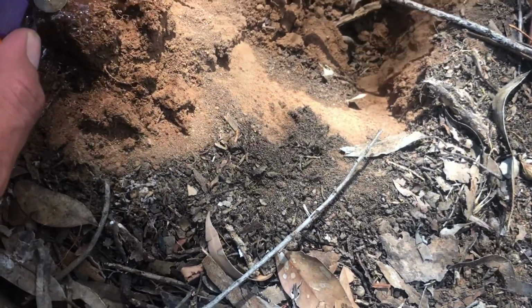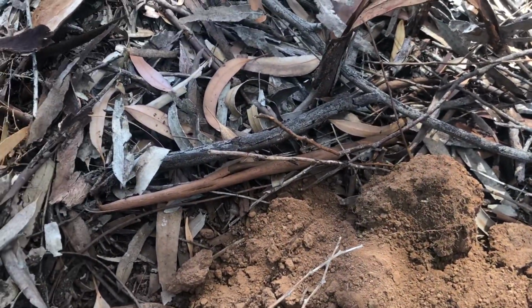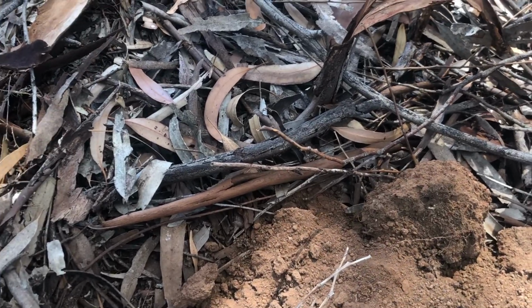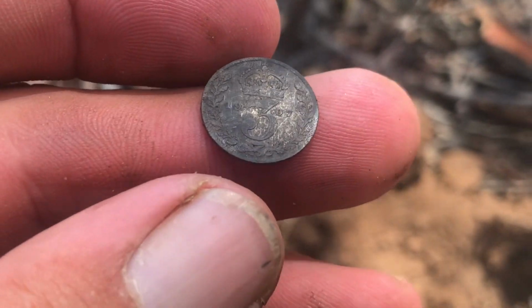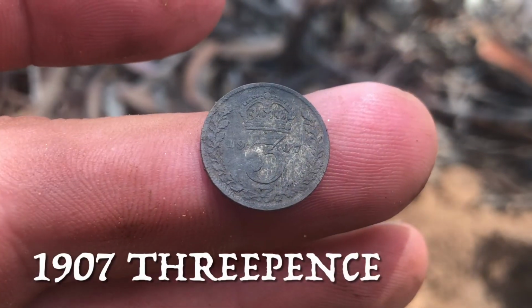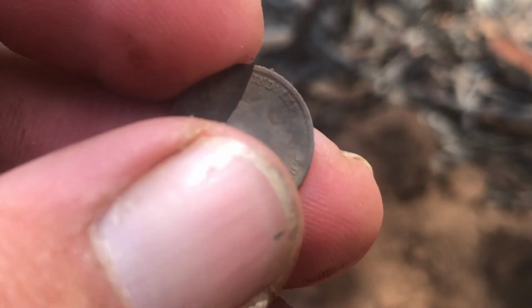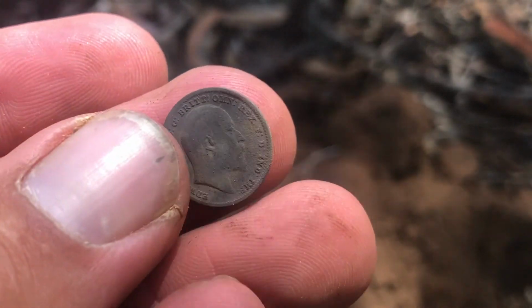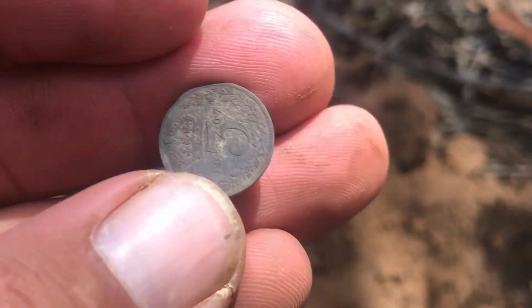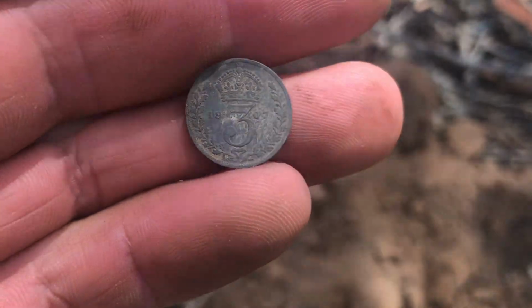I think I can see King Edward washing up there, so just try and get a bit of the dirt off it. And what have we got here? 1907. Pretty awesome. 1907, and there we've got King Edward. So that's brilliant. Absolutely brilliant. Love those old ones.